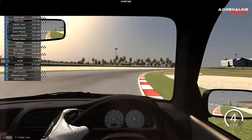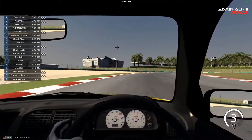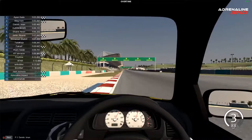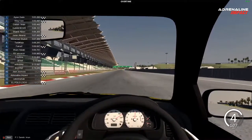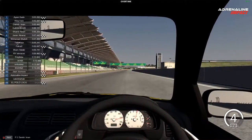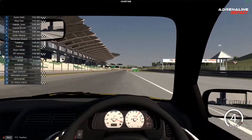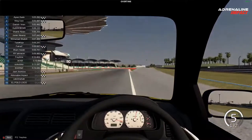So far, we've seen I Am Sato in the pole position, followed by Kei Cars, Danish Iman in third, and Gummy Bear in fourth. Shami Aizan, who just installed Assetto Corsa mere minutes ago, got himself a 306. That was absolutely interesting there to see someone playing multiple platforms on simulation driving racing.